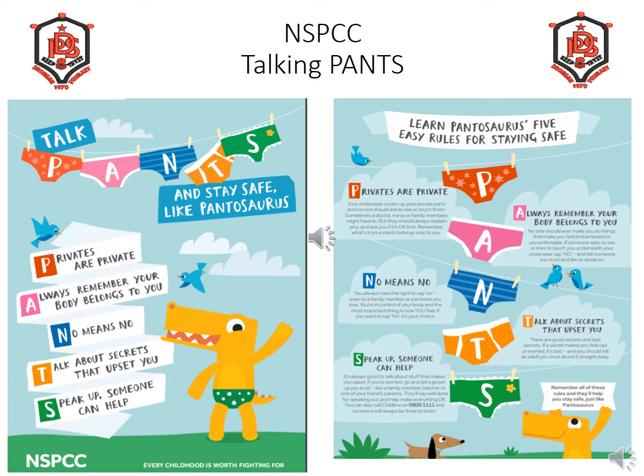Talking PANTS. This resource has been created by the NSPCC to make children aware, in a very child-friendly way, of the parts of their body that should be kept private, and it breaks down PANTS and what that stands for, which children will learn about. And there are lots of fun activities that go along with this.